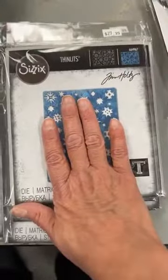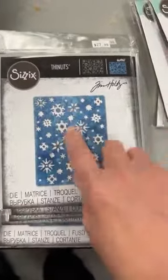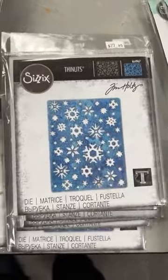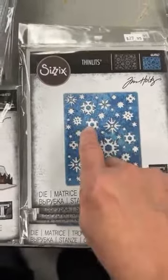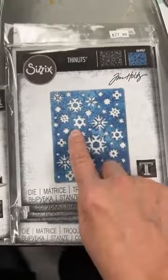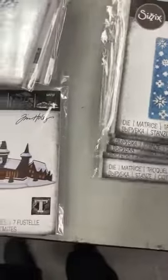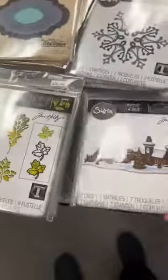Okay, so you can cut this out twice. Cut it once out of white, let's say, for example, and then once out of holographic paper. Holographic snowflakes is gorgeous. And then put the snowflakes back in here. It will be really gorgeous. Okay, so that's one idea.